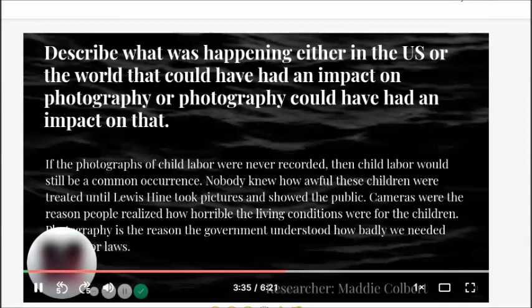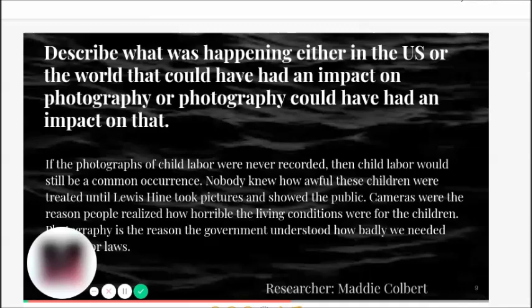If the photographs of child labor were never recorded, then child labor would still be a common occurrence. Nobody knew how awful these children were treated until Louis Hine took pictures and showed the public. Cameras were the reason people realized how horrible the living conditions were for these children. Photography is the reason the government understood how badly we needed child labor laws.